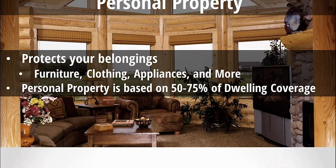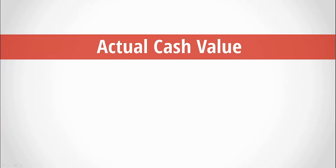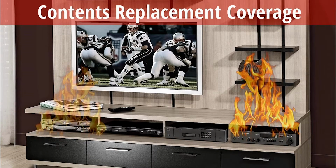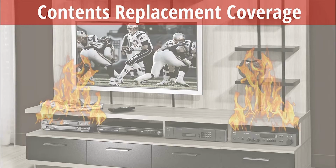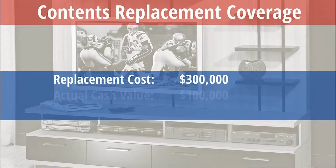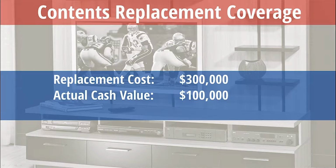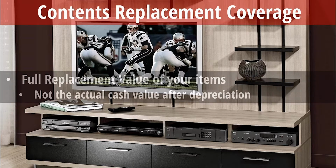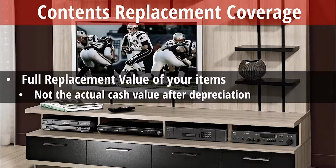When comparing homeowners' policies, it's important that you understand the difference between actual cash value and guaranteed replacement or contents replacement coverage. This is a very important distinction. For instance, if your house burns down and the total cost to replace your personal property is $300,000, but the actual cash value or depreciated value is only $100,000, you'd be left with a big gap in coverage, and paying to replace your possessions out of pocket in an instance like this can be next to impossible. This is why many homeowners select a policy that includes guaranteed replacement or contents replacement coverage, as this would provide coverage to replace the full amount of your personal property.